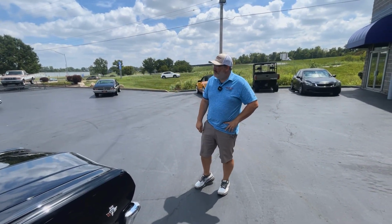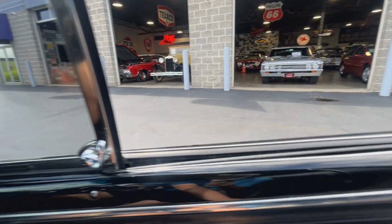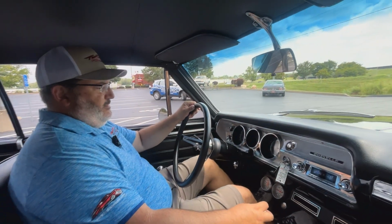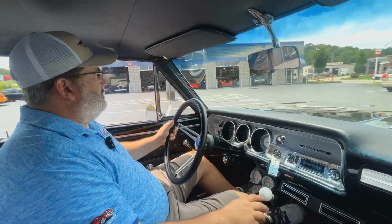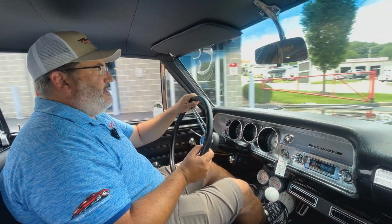Can't wait to drive it. I hope this guy doesn't run into it. Let's go. Let's do it. All right. Oh, wow. Turn that down. Well, it works. That's a great cool thing. Rarely does it. All right, here we go. We're off and running. This is a really good steering car. Great AC.